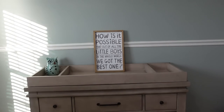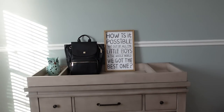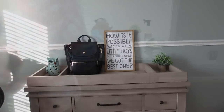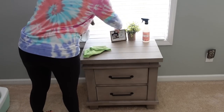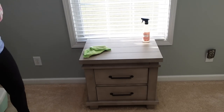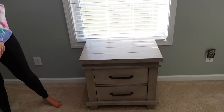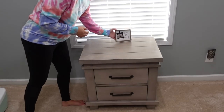I've started picking up decor pieces here and there. I don't have everything that I want, and I'm not even exactly sure what I'm doing in here yet. I've just been picking up things as I see them and like them, and I guess and hope and pray that it all comes together in the end. It usually does. That's kind of how I tend to decorate, and it usually does work out for me.